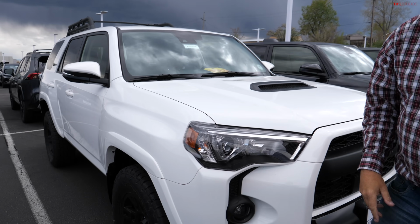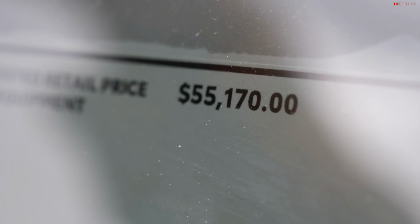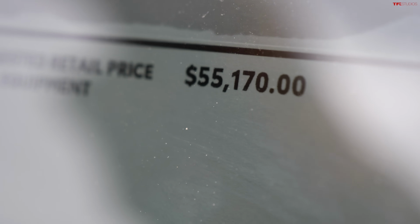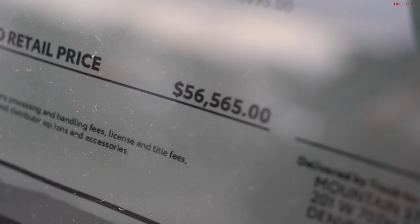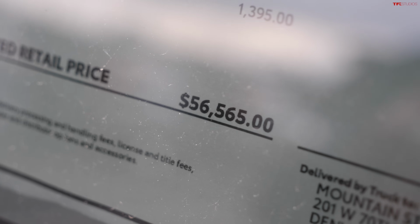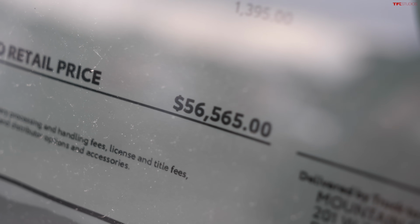Let's take a look at this price. TRD Pro is the most capable, at least right now. $55,170 starting price and $56,000 after destination charges, $56,565. And by the way, Mountain States Toyota, they don't charge over sticker. It's on their website. That's what our buddies here, Hunter and James, also tell me every single time. So that's a really good thing when you're buying a brand new vehicle.